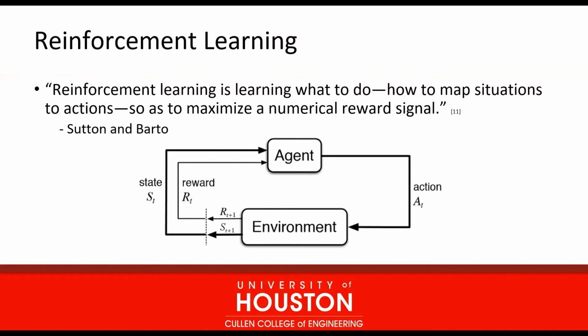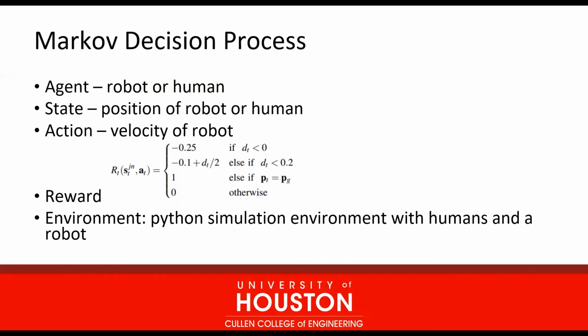So to use reinforcement learning, we first define the Markov decision process. And in what we'll be doing in our work, we have an agent, state, action, reward, and environment. So our agent in our project are the robot vehicle and the humans. The state is the position of robots or humans, and the action is just the velocity of the robot. And in the paper that we're using, this is the reward that they use. And then our environment is simply a Python simulation environment with humans and a robot.